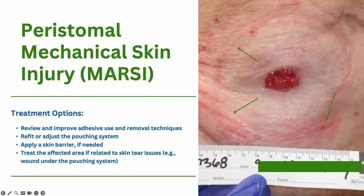If the affected area is bad enough that it's causing a skin tear, you're going to want to treat the wound as you normally would and just do that up underneath the pouching system.